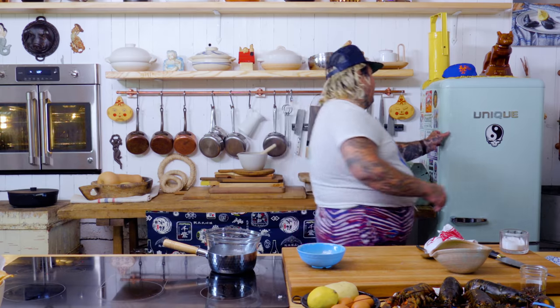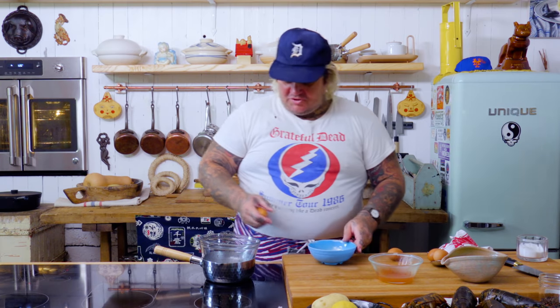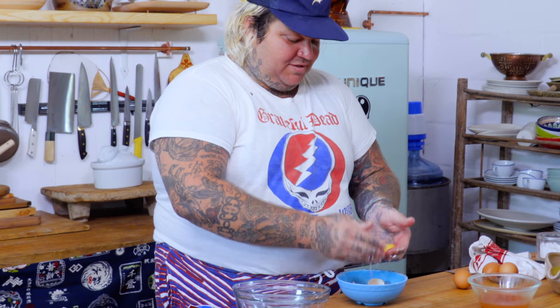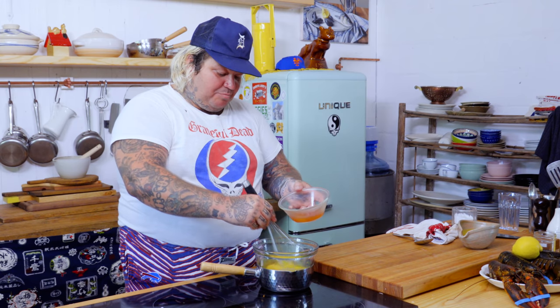And now we're gonna make our béarnaise, okay? We got our beautiful vinegar with the shallot, the peppercorn. Let's get the yolks going. You just separate your yolks from your whites. And I'm gonna do 1 yolk per lobster, 1 tablespoon of vinegar, and 1/4 cup of butter. We got our egg yolks, we got our vinegar, and just gonna pour this in.